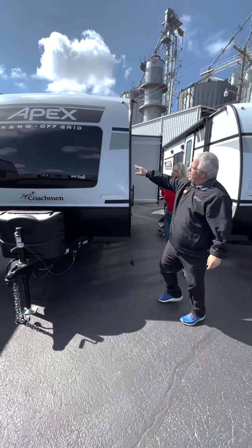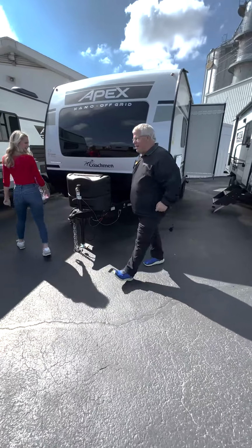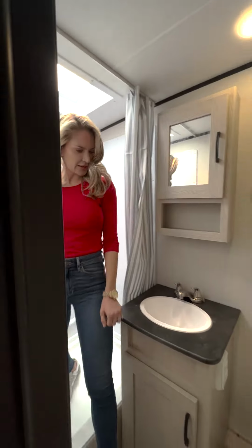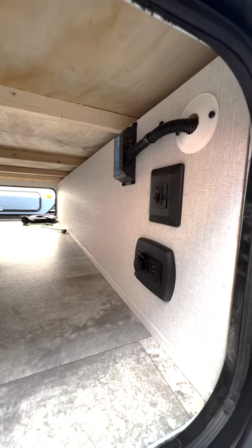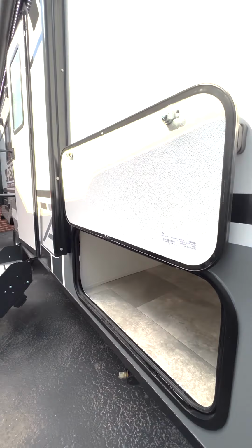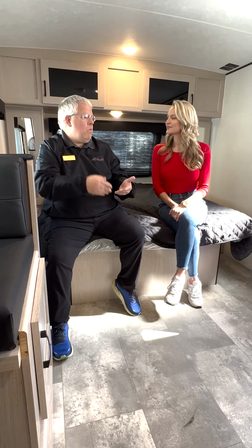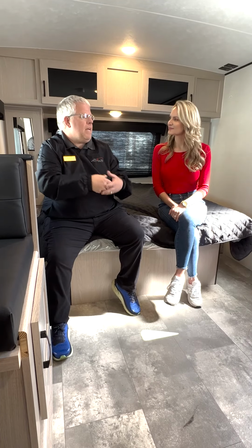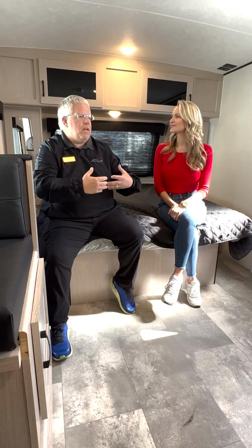Yeah, so this is a brand new Coachman Apex 191 RBS. RBS stands for rear bath, so it has a really nice big rear bathroom in the back with lots of storage. This one actually has, it's called a Nano, so it only weighs 3,600 pounds. Oh, wow. So it's easy to tow with a small truck, small SUV, and that's kind of the idea behind this, is to let more people be able to tow a trailer down the road.